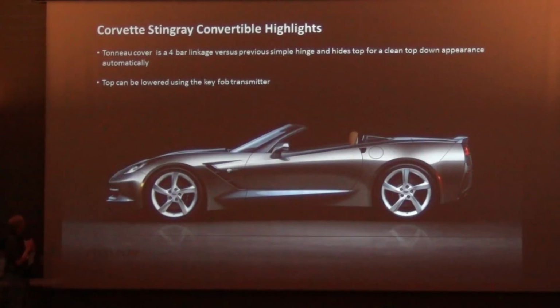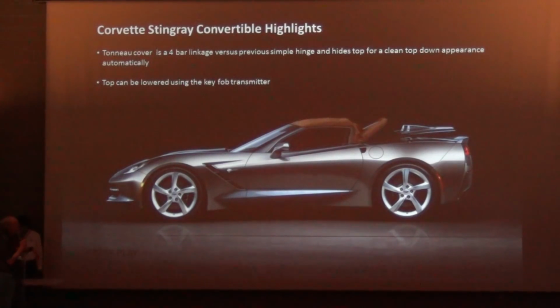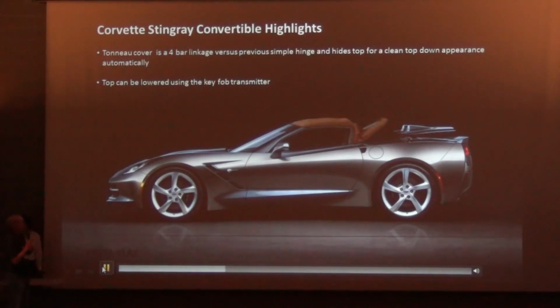We have a little animation of this. It's a very different operation than what we've had for generations on our convertible. You can see the tonneau slides up and over horizontal, parallel to the deck lid, and then the top slides underneath. Much more sophisticated mechanism, much more robust. The fit and finishes on the car, top up, top down, much improved.